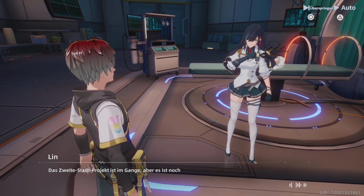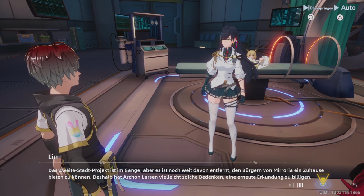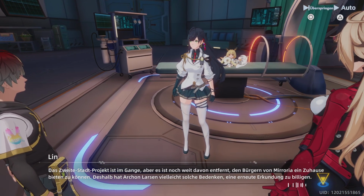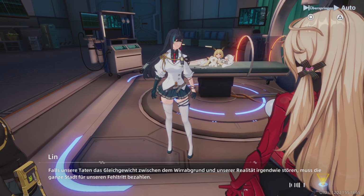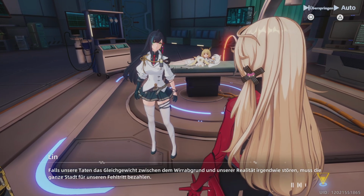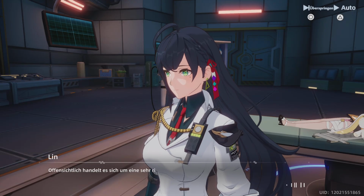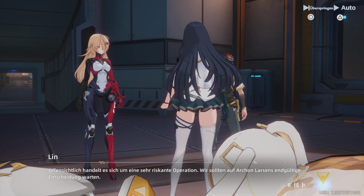The Second City project is underway, but it's far from being able to provide for the denizens of Meroria. This may be why Archon Larson is so concerned about relaunching the exploration operations. If our actions somehow broke the balance between the confounding abyss and our reality, the whole city would pay for our failure. That's truly unbelievable. As you can see, this is a very risky operation. We better wait for Archon Larson to make the final decision.